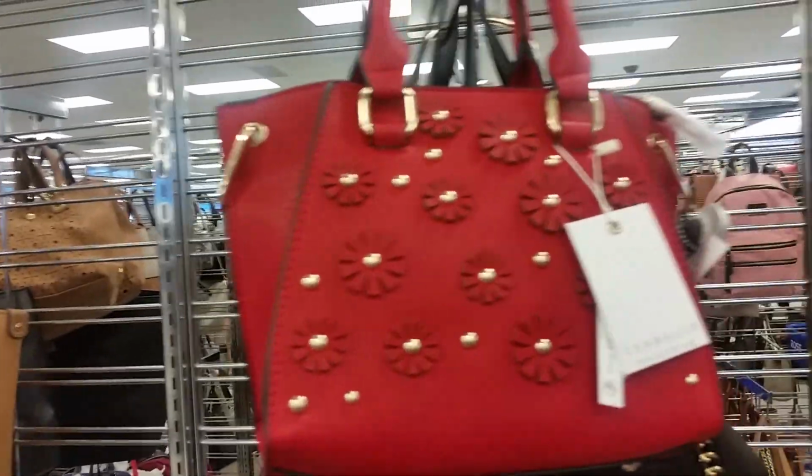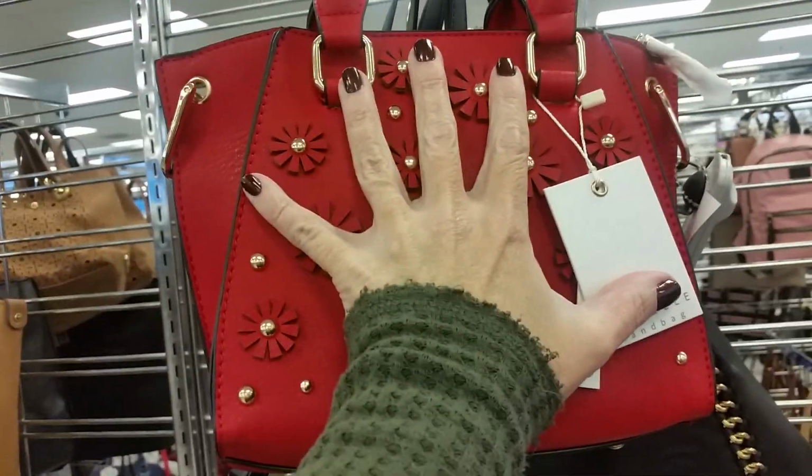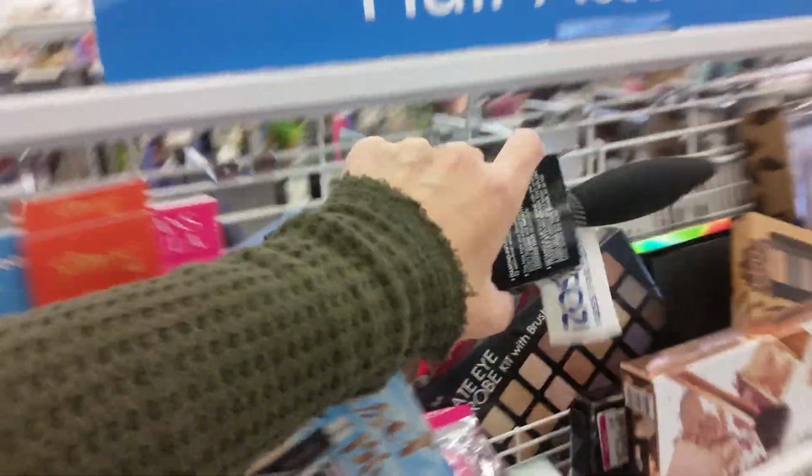There's red, but way small. See, that's my hand, so the bag is really small. Oops. What did I drop? I dropped a brush. Let's put that back.